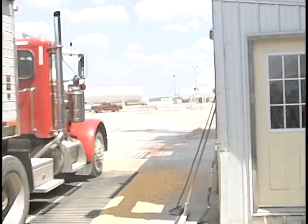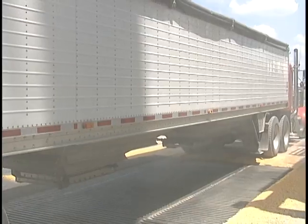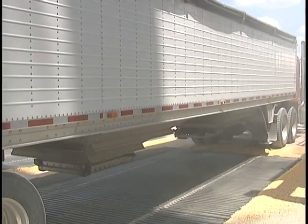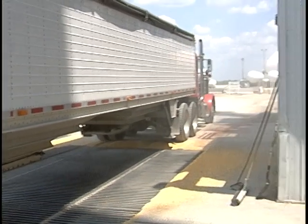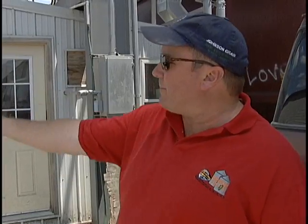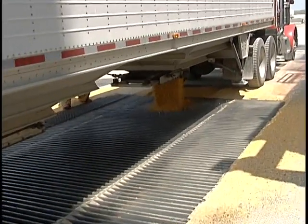Jay, go ahead and explain to us now what's going to happen here. Okay, we just left this scale. The truck comes out to one of 3 dump pits. This is truck pit number 1, truck pit 2, and truck pit 3. We dump in different pits based on the moisture content, the damage content, the foreign material, to keep them segregated, so that you can dump both hoppers at the same time. These hopper bottom trailers have 2 hoppers, and if you swing over here, you can look at the corn coming out of the first hopper.